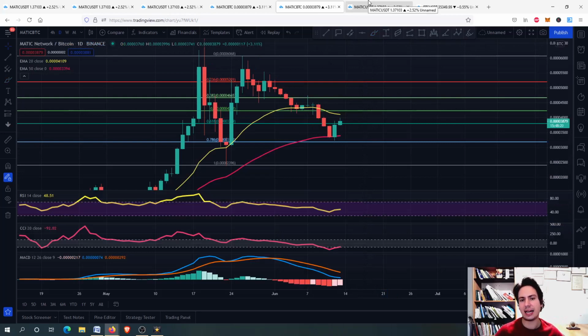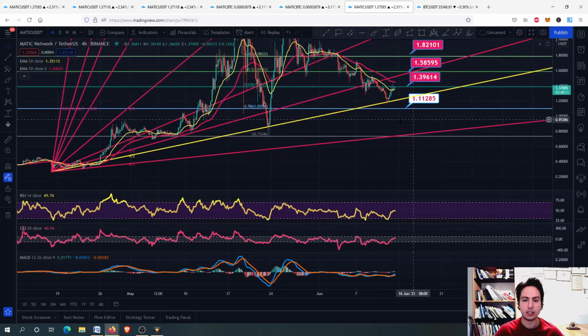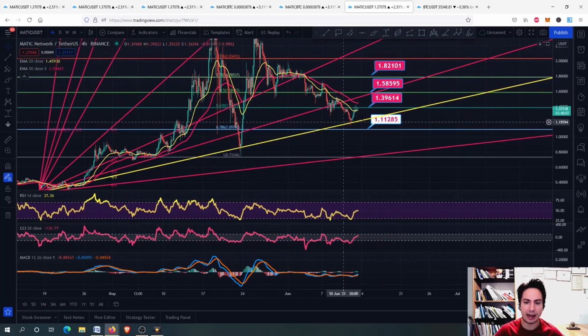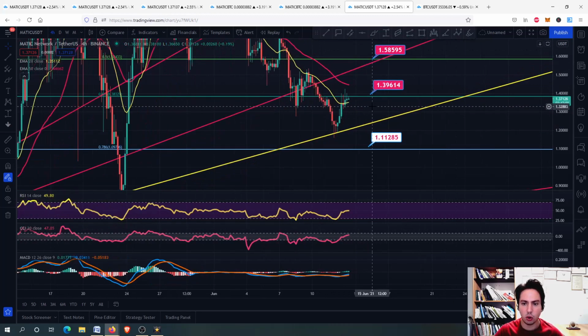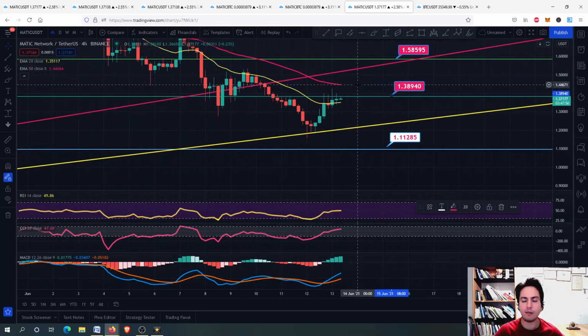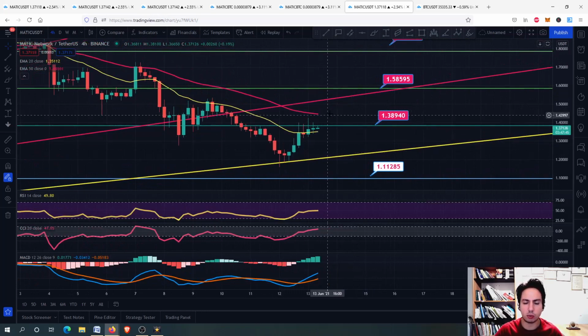So let's go and discuss the price analysis, the price prediction for MATIC Network, right? So the Polygon. So here we are. We found support level at the 4-1 gun fund, the yellow line. I've colored it yellow and others are red. You can see here other lines are red. This is our current bottom line. So you can see we found support level here and we went towards the 1.38, which we found now resistance level. We have multiple resistance levels right here that we need to surpass in order to say that we are going upwards. But eventually, guys, I am optimistic.